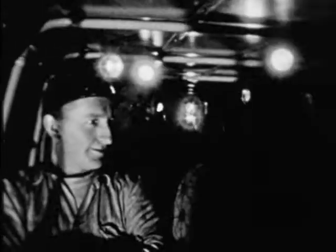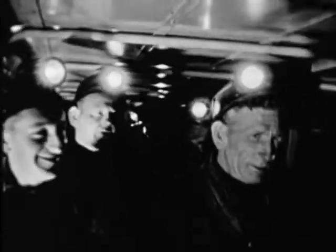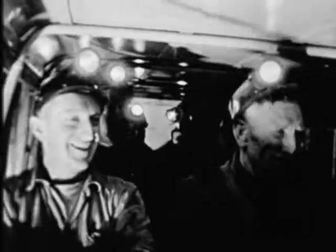We make an early start in the coal mines, 7 o'clock in the morning. So in winter time, we don't see much of the sun before we go down the pit. It's a job that's very different from any surface work. Takes a bit of getting used to.